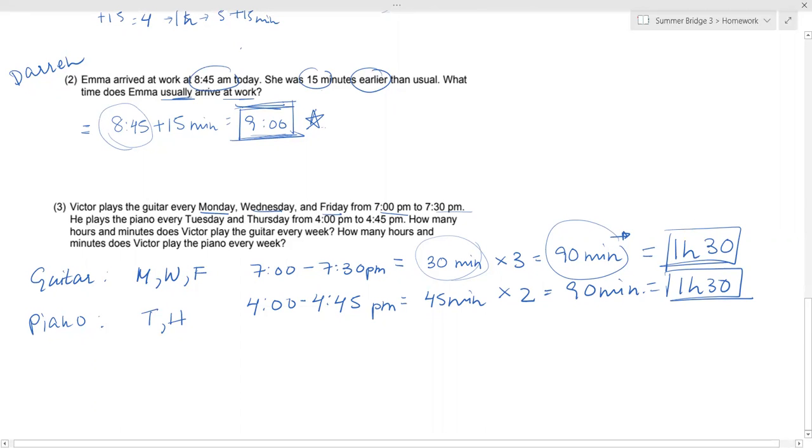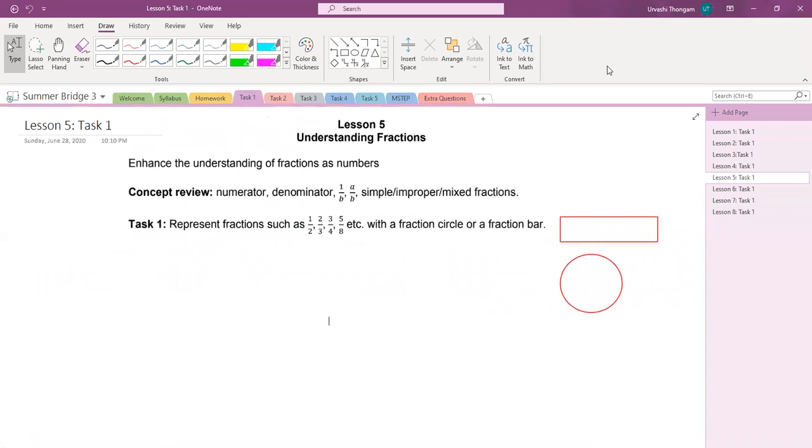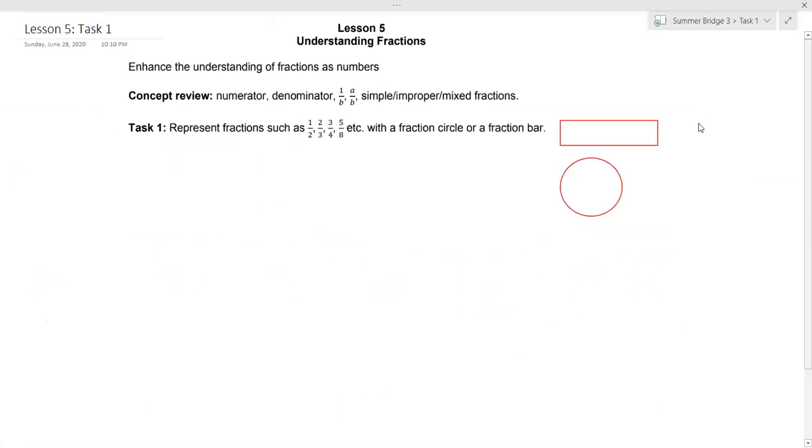All right, any more questions from the homework? Does anyone have trouble with time questions? Because I can post extra problems for you guys. Okay, so the challenge question for this week will have some fractions because we're starting fractions, and I'll post some time questions also. So you guys can get some extra practice in, and if we get the chance, we can work on those in the review week.